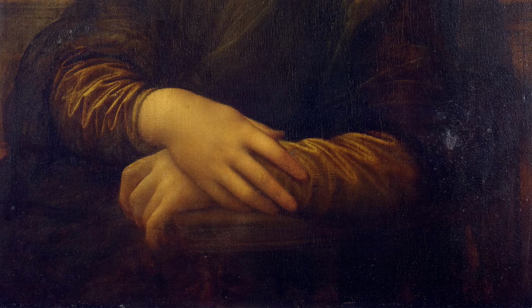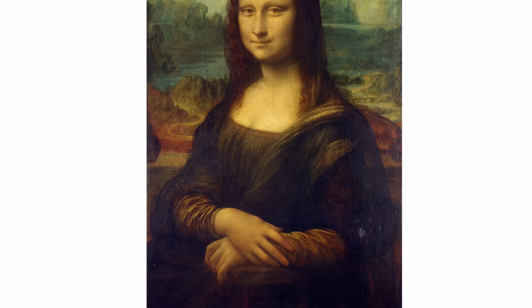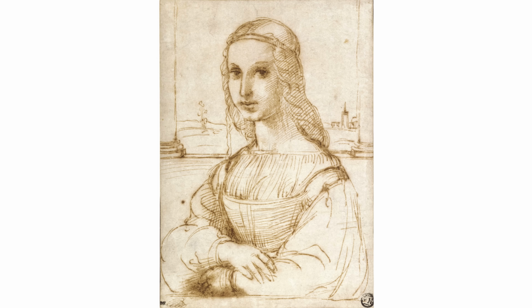So we see that she's seated on a chair in a loggia or open porchway, and we see on either side of her what look like the base of two columns. We don't know if the painting was cut down and there were originally full columns on either side of her, but we do know that early copies of this painting do show those columns on either side of the figure.